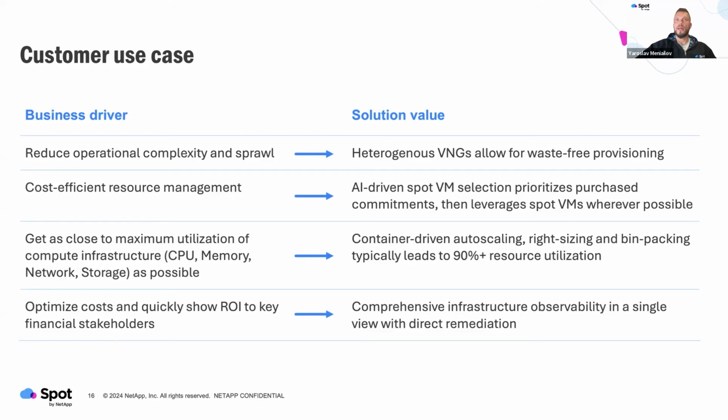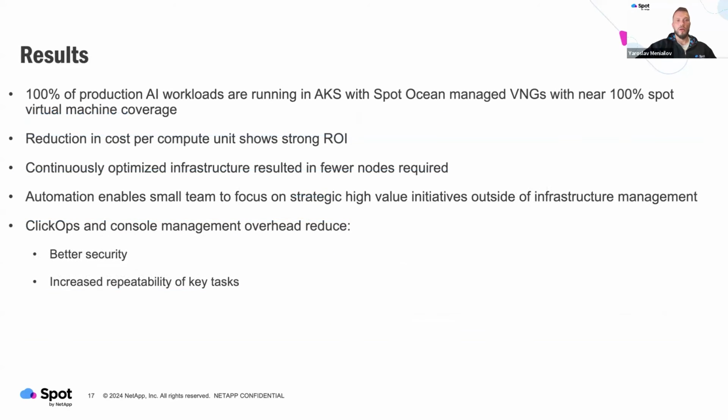And the idea is that everything is clearly visible in our UI. You have one pane of glass to see all of those business drivers in one place. All right, so the result of the use case after we implemented the solution: we saw almost 100% of the workloads running on Spot Ocean managed notebooks, and almost the entire production of the customer, 99.9%, right? So almost everything is covered by Spot with SLA, and it's managed by Spot.